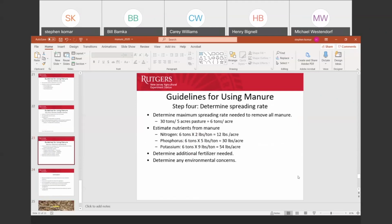And once again, we just simply go through the math and we figure that based on our application rates, if we had 30 tons generated, we have 5 acres to spread, we need to put out approximately 6 tons per acre on these fields. And you can see for yourself the nutrients that are available. We would have 12 pounds of nitrogen, 30 pounds per acre of phosphorus, and 54 pounds per acre of available potassium. And I like to think of it as a checkbook. We compare what we put out, and then we figure out what we need. So we would determine what additional fertilizer was needed. In this case, as you can see, we would certainly need additional nitrogen to maximize the growth and development of our grass.